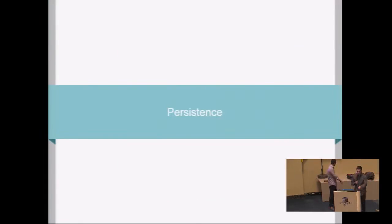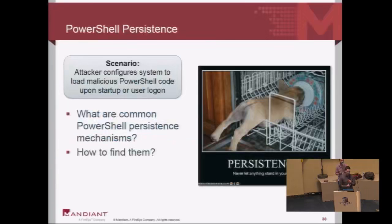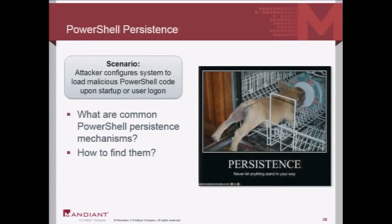All right, so the last bit of what we wanted to cover is sources of evidence to find persistent PowerShell installed by an attacker. And of course, the idea behind persistence, we see this in almost every type of investigation we work.